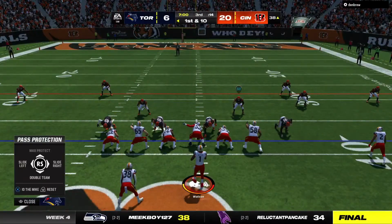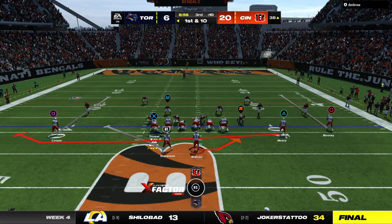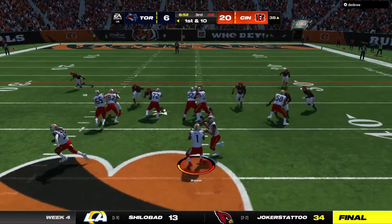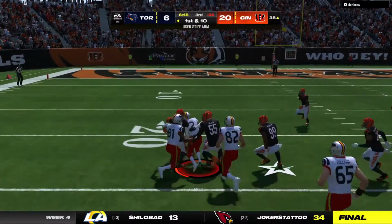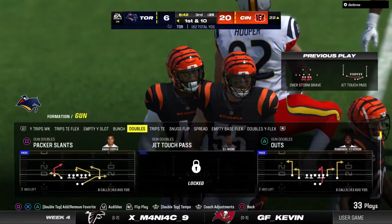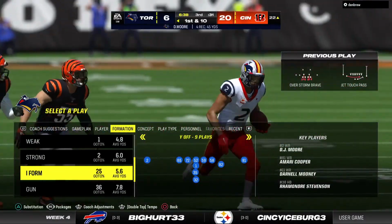So they'll come up in Bengals territory now with a 1st and 10 at the 38. Moore, the motion man. Watson, a little touch pass on the jet sweep. And an excellent job of finding the opening as he's got this now all the way down to the 22. 17 more yards on that one as they keep the drive rolling.